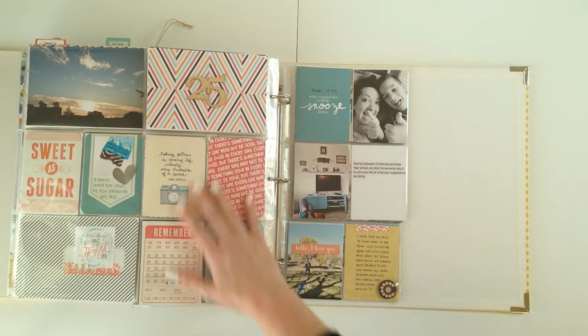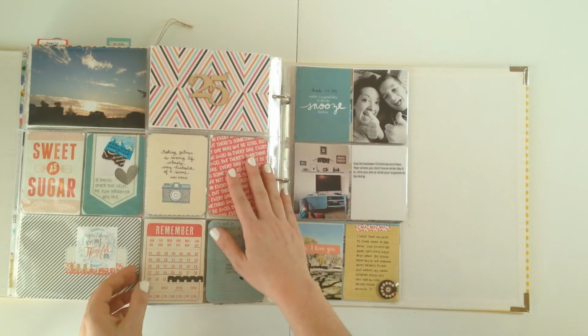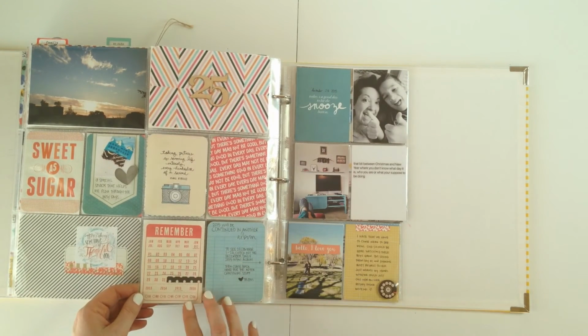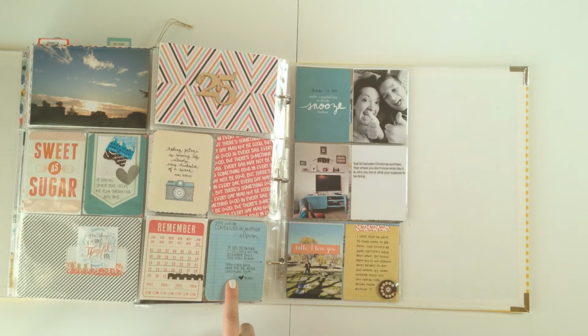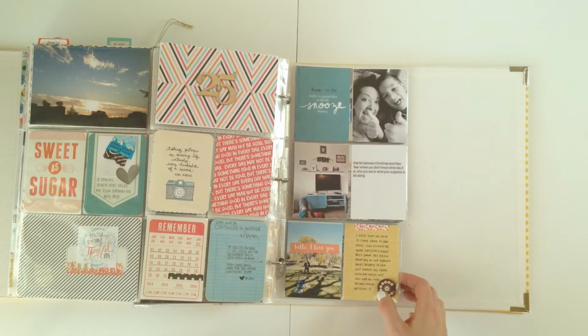And then because I did my December Daily in a completely separate album, I did this half page here where it's basically a message to say that the entire month of December is sitting in another album. So I just wrote a little note to whoever will eventually see this, that is where you'll find the month of December.